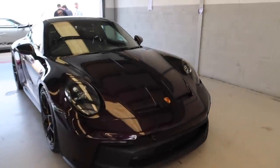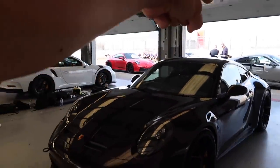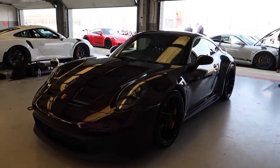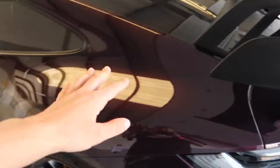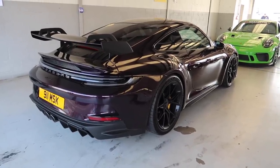We have another GT3, and this actually is a different shade to the one you just saw out there. It looks unbelievable as well. Let's go to the back so you can try and see a little bit more. The paint, oh, it is a little bit darker, you can see that. Oh my goodness, that's the best thing I've ever seen in my life.